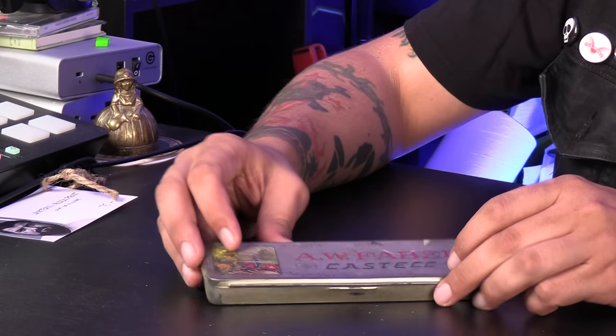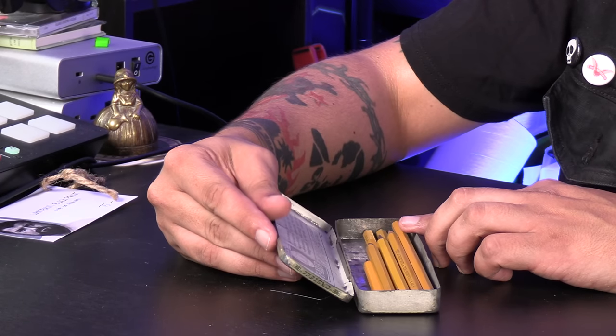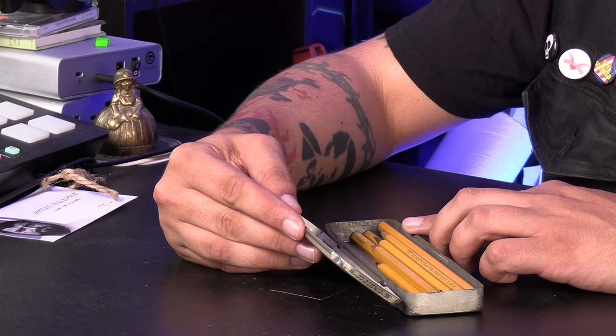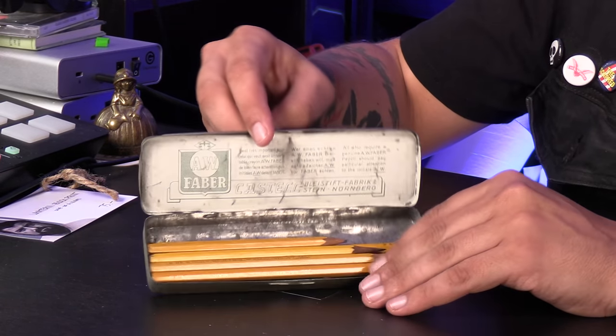Pencil cases are common, but this is clearly from the East Coast. Check this out. There were pencils inside it. When I opened it up, there's all these really neat old graphics. A.W. Faber, let me read this. All who require a genuine A.W. Faber pencil should pay particular attention to the initials A.W., which happen to be Allie Warren's initials, right? Allie's initials.